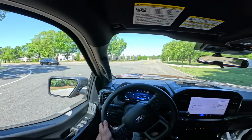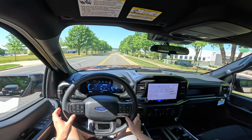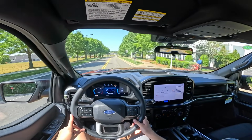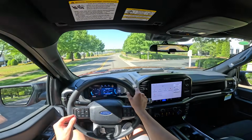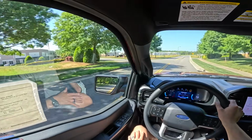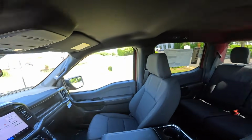In terms of pickup trucks go, it handles better than any sort of off-road trim. So it's kind of nice to drive around town if you have maybe a bit more aggressive driving style to where you can just dart around a little bit better. Visibility is what you would expect in any pickup truck, of course. You have a good view all around, no blind spots.